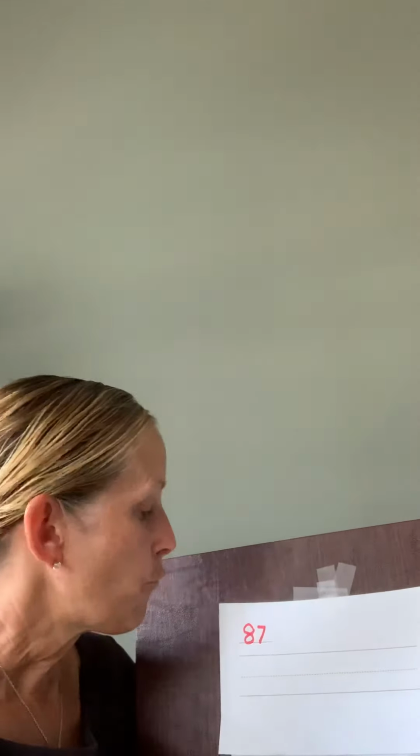If you could, just get your three half sheets of paper, or if you have red word papers from your red word folder, you could get them. The first word is number 87. Okay? Our first word is number 87, and it is the word ready.